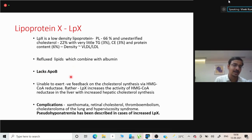Because of this lack of apoprotein B, it cannot be metabolized and taken up by the liver because of the lack of receptor. Simultaneously, because of the large size, it cannot be excreted through the kidneys. This protein will eventually be metabolized by the spleen, by macrophages, and it takes a lot of time for that. Also, because of the absence of apolipoprotein B, it is unable to exert a negative feedback effect on the synthesis of HMG CoA reductase.